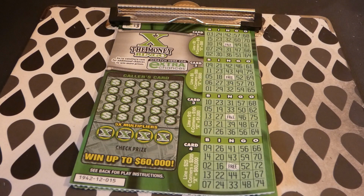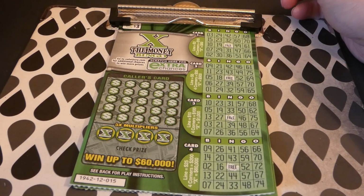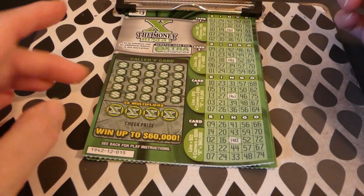I mean, how does this happen? Four $60,000 top prizes left. 13 of 20, $1,000 second place winners left. I mean, come on. I guess nobody's wanting to win this jackpot here. I don't want to win it. I like playing bingo. All right, so we have tickets 15 and 16 here.